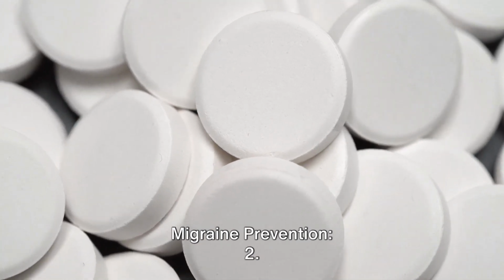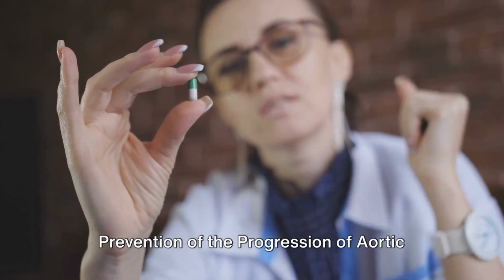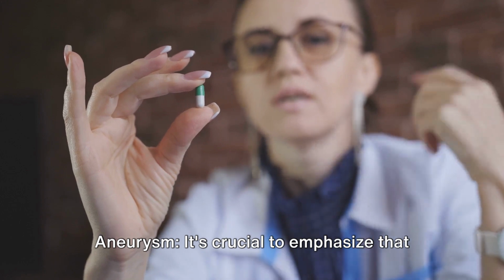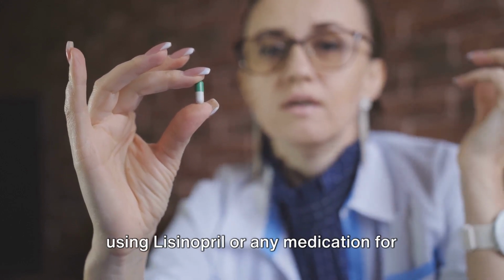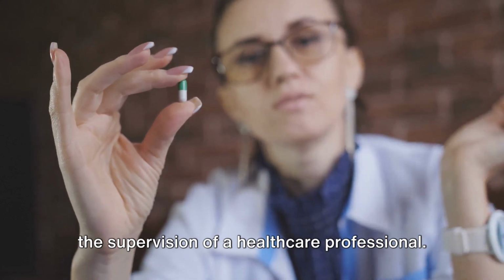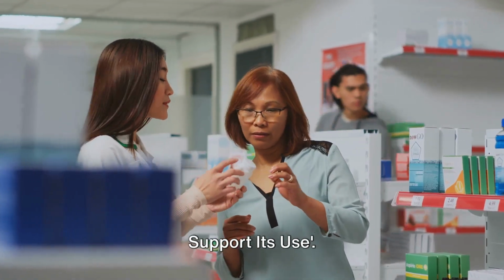1. Migraine prevention. 2. Diabetic nephropathy. 3. Prevention of the progression of aortic aneurysm. It's crucial to emphasize that using Lisinopril or any medication for off-label purposes should be done under the supervision of a healthcare professional. Lastly, we delve into studies that support its use.